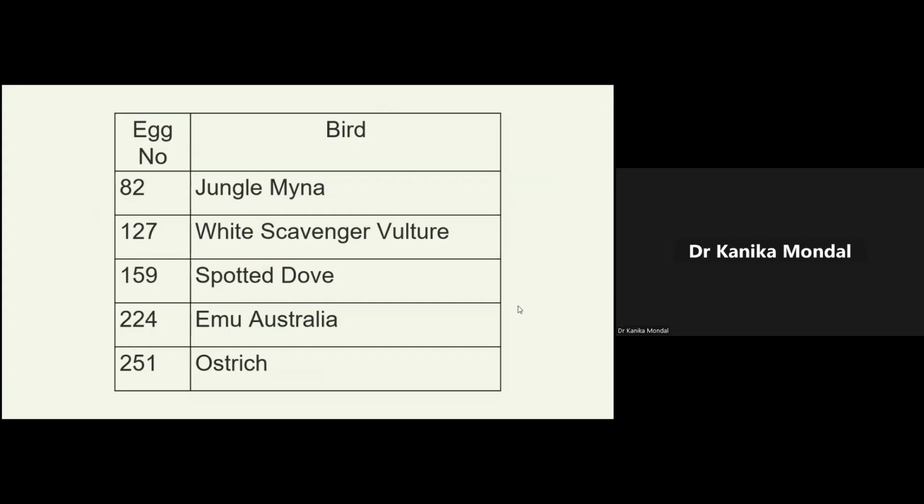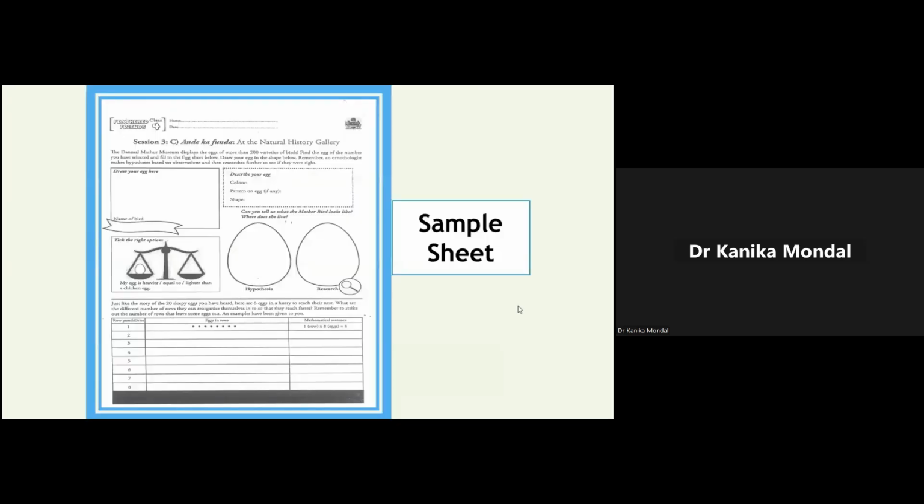This is just general: the birds in the museum, their numbers, and how they are displayed. The boys have to identify them using the number and the name. They read the labels and identify the bird. This is a sample sheet. Every activity is very detailed, and as you can see at the end, the calculation is also there. All these activities are done on the worksheet in the museum.